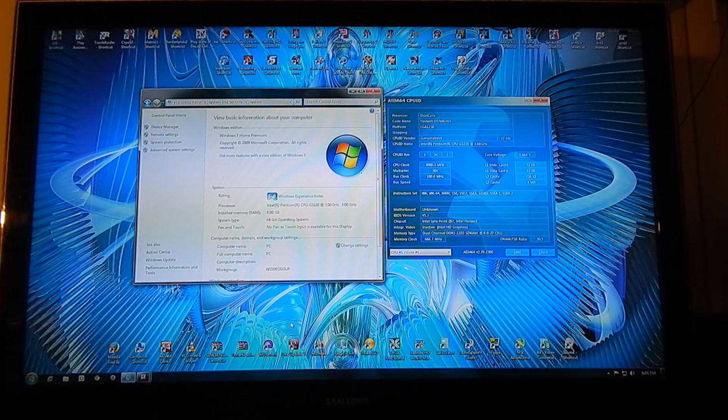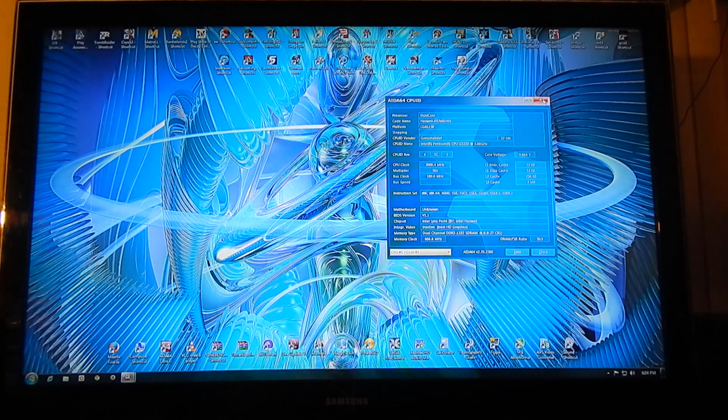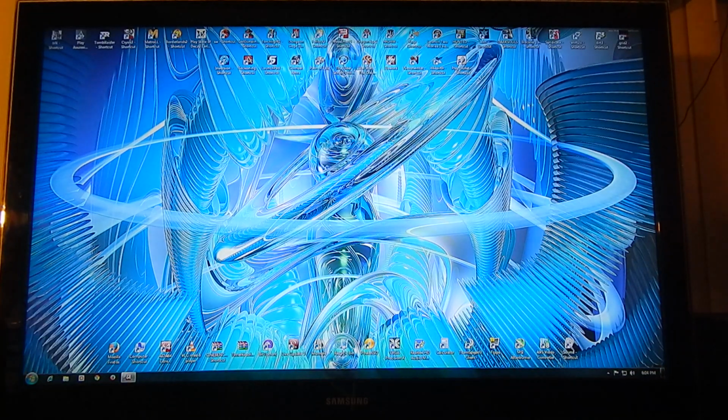There's my Windows score over there. There's 8 gigabytes RAM in there. Here, let me show you the Windows Experience score. As you can see, this processor is at about 7. And the slowest thing in there is my hard drive, which is 5.9. So this is an entry-level system that I've just put together here. The video card is an HD7750. I'll let you guys see that.